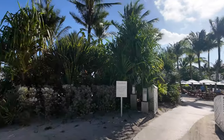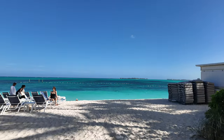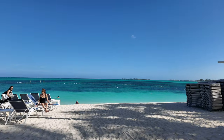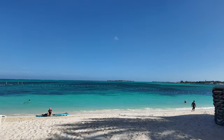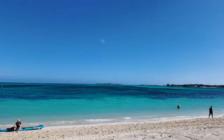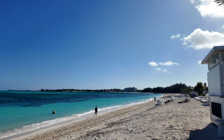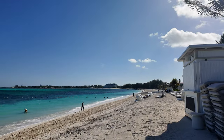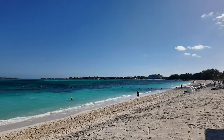So with your resort fee, you get free beach chairs and umbrellas, that sort of thing. You also get free non-motorized water sports, so your paddle boards, your kayaks, snorkeling, that sort of thing. That's all included here. Nice looking beach. I kind of thought it would probably be a little bit bigger just given the size of the resort. Atlantis has a pretty big stretch of beach, but really nice, really well kept, beautiful white sand, great blue water as you can see. So no complaints from me there.